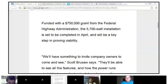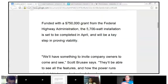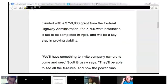Funded with a $750,000 grant from the Federal Highway Administration, the 5,700 watt installation is set to be completed in April and will be a key step in proving viability. Okay, we'll just stop right there for a second, okay?